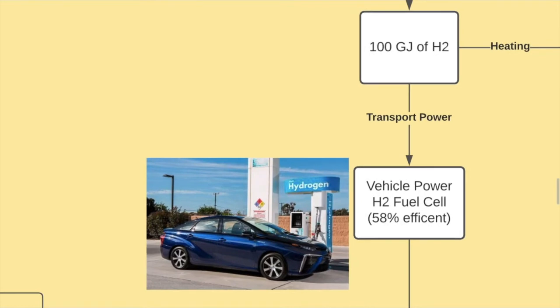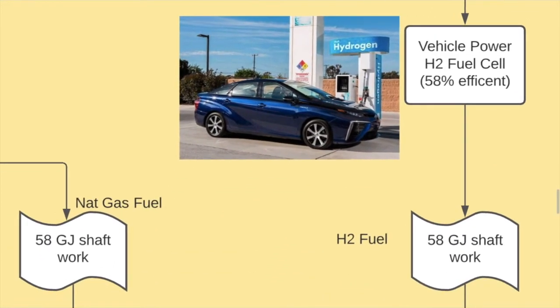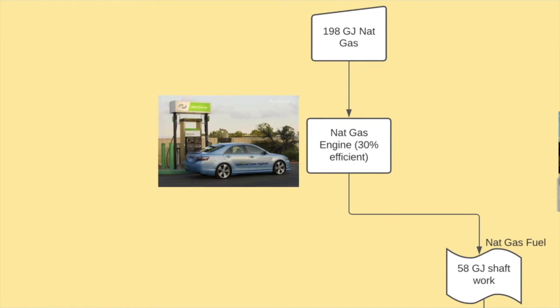Let's change the fuel usage. We'll consider the same 100 gigajoules of hydrogen, and instead we will use this to power a fuel cell for a vehicle. The overall efficiency of the fuel cell plus the motor is about 58%, which is pretty good. And this provides 58 gigajoules of shaft work for driving the vehicles. But we have other ways to provide 58 gigajoules of shaft work. We could use compressed natural gas and a standard gas engine, which is about 30% efficient. And this would require 198 gigajoules of natural gas.